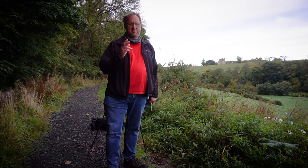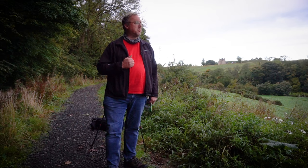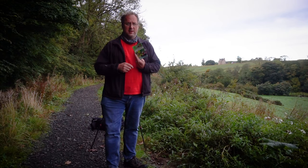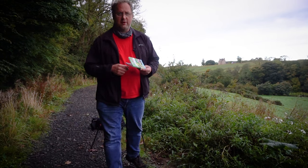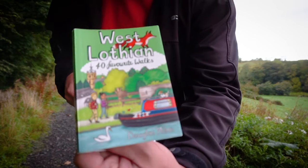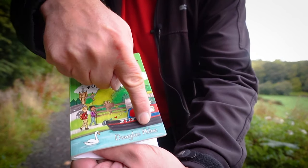Now let me tell you about this route that we're going to be doing today, because we're walking as much as we're taking photographs. As you're going to find out, that's probably what this channel's going to wind up being about. A lot of walking, a lot of photos. So anyway, we're taking this particular route from this lovely little book here. Let me show you it. There you go. Written by an absolute genius author. Haha, me.